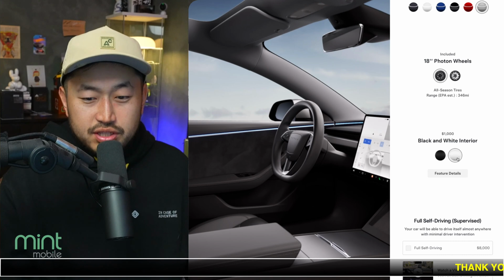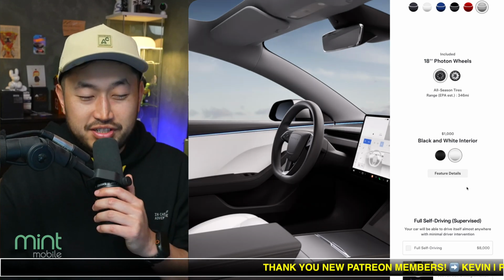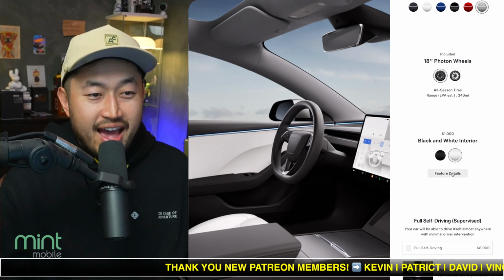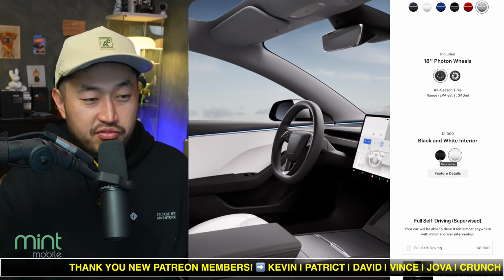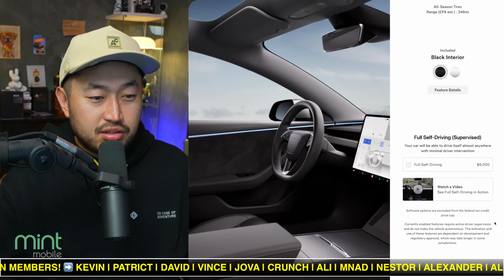In terms of inventory color, there's white interior, which I finally have our first Tesla with, our Model Y with white interior. Of course, I would recommend doing a ceramic coating if you're going to be doing that, or you could do black interior if you like that type of styling look as well.